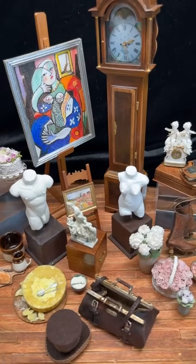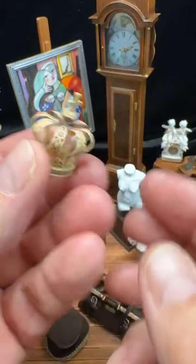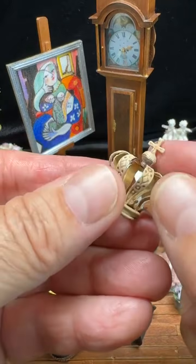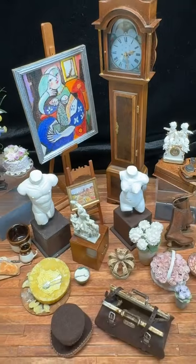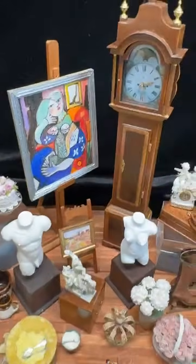What else did I find? I found this. It's metal. It's a crown, and I love it. I collect crowns, mostly those commercial kits that were made around. I don't know if you guys know what it is, but anyway, that is my little show and tell for the day.